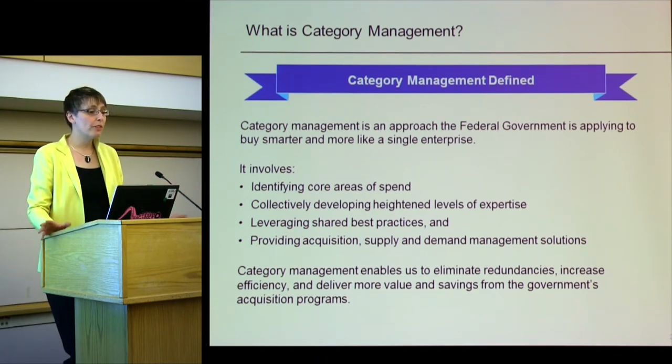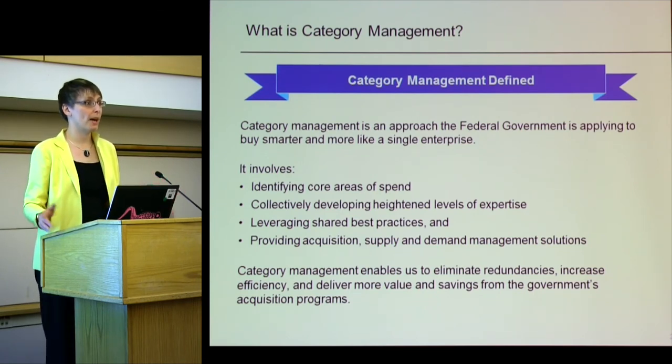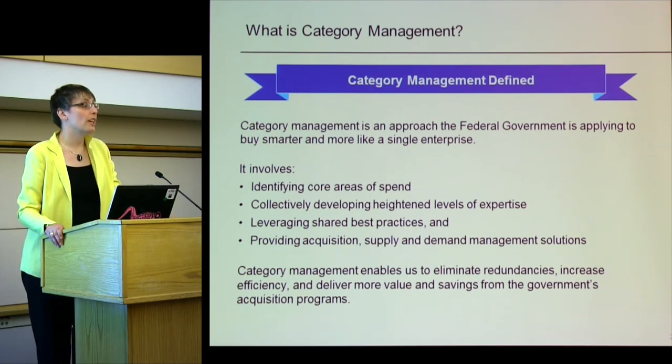It's an approach for the federal government that we're really applying to buy more like a single enterprise. Today, when we buy, the federal government acts as about 500 individual buying offices. We generally don't aggregate requirements. We don't leverage the fact that we're the biggest buyer in the world. So category management is really taking a look at that and saying, how do we change that? How do we leverage that every one of our offices is buying Microsoft licenses? How do we leverage that many of us are moving into the world of Salesforce and trying to work on the development? How do we take these requirements, aggregate them across the government, and begin to use those effectively?